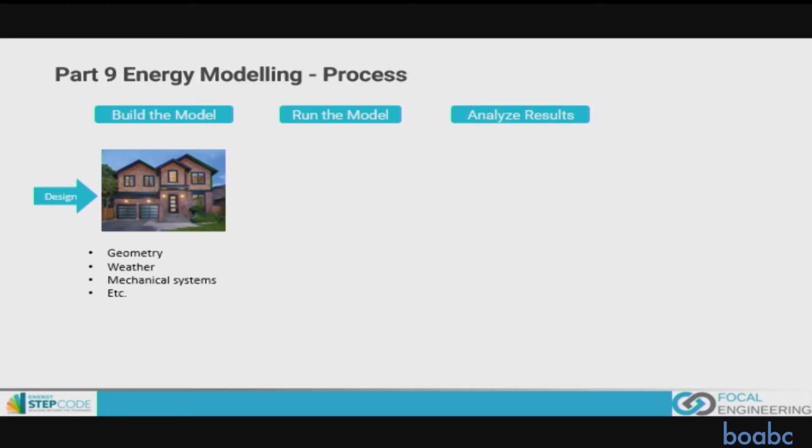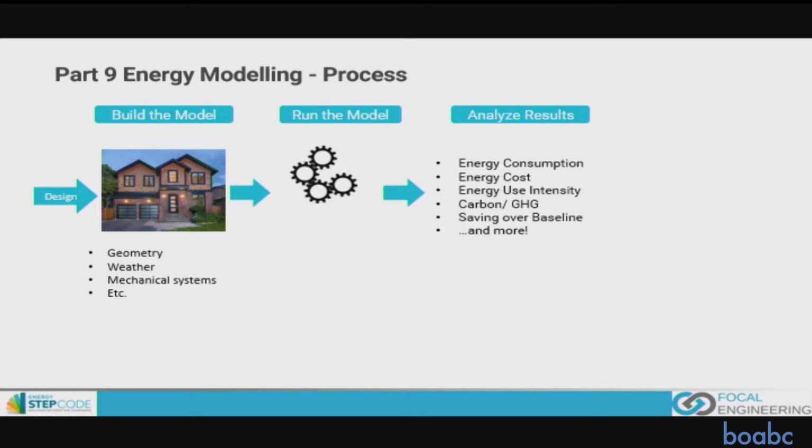Okay, modeling for Part 9. The process is the same, really. It's just different software and a different scale of building. You're dealing with a probably different design process, but overall, it's the same concept. You build a model with whatever you're designing, you run the model, you get results. This is the same process as Part 3. You iterate that to figure out, are you meeting your targets?